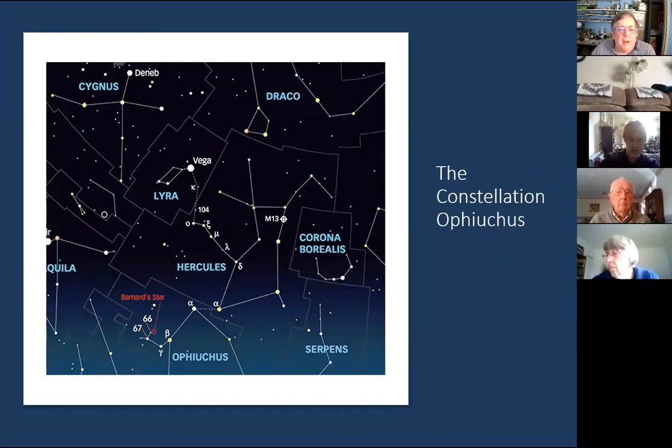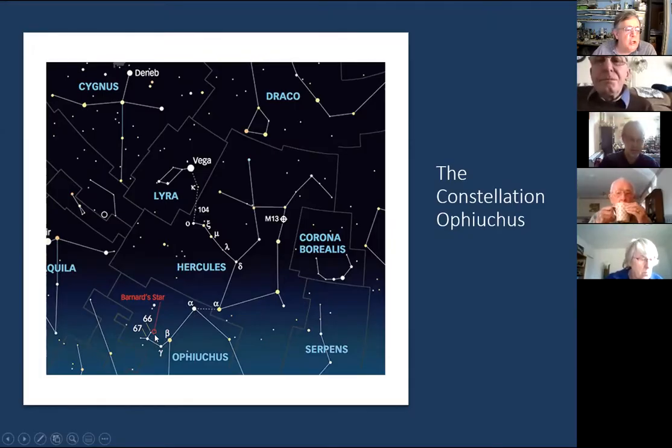It's in the almost unheard of constellation of Ophiuchus, which is the 13th constellation of the zodiac through which the planets pass, and the one that the astrologers all ignore. It's this one down here, underneath Hercules, so low in the south during the summer. You can see marked on the map here with a little ring the position of Barnard's Star. And as I say, a very obscure star.